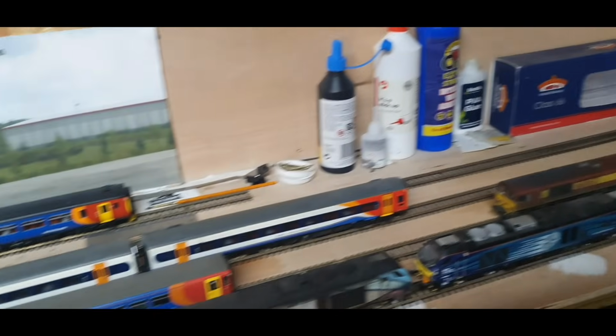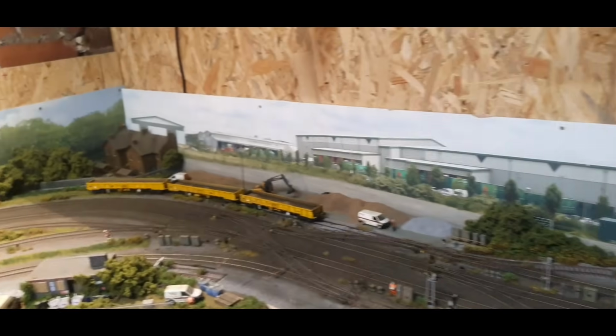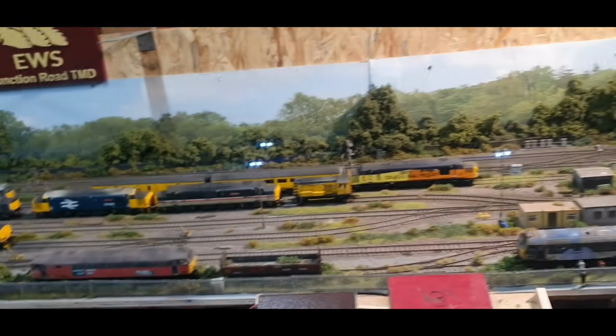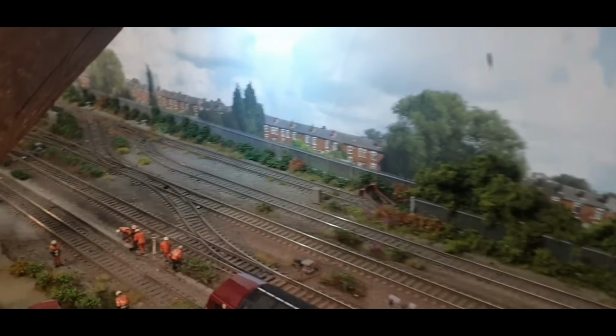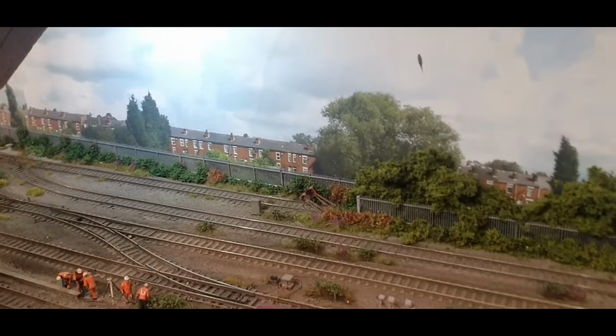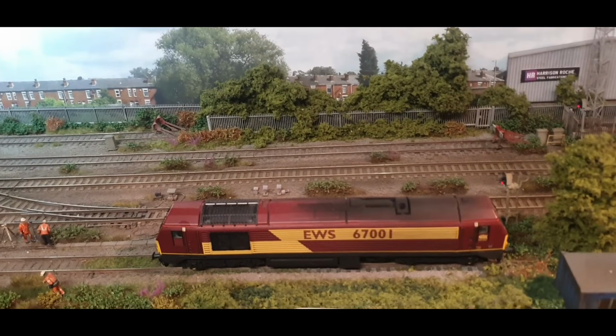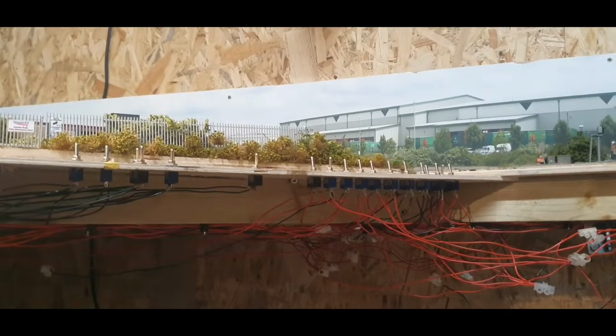PVA for some reason. So that's your scenic section starting there, then it goes around. Junction Road is there, and then it comes round and goes to the station and King's Freightliner sidings. So that's your layout tour. Let's go and have some fun and see what's in the boxes.